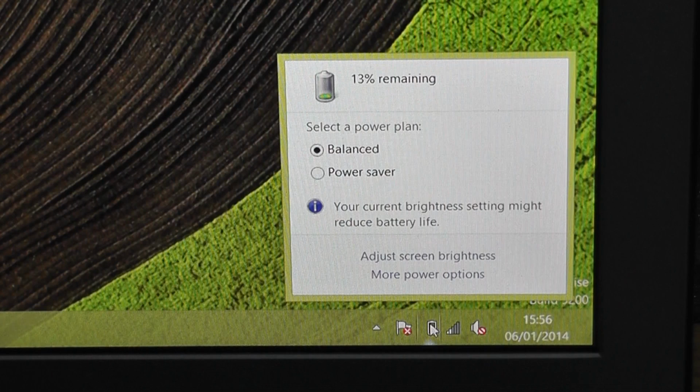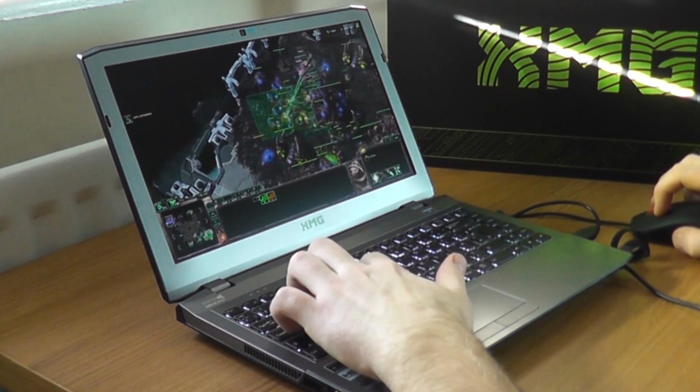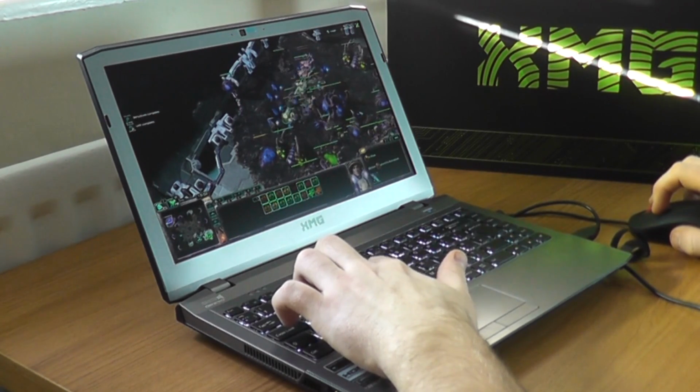And I guess the final thing I really want to talk about is the actual battery life. Now, you can see the battery has 13% remaining. This was after a full test session, so I've been using the laptop for around about 3 hours, and it used quite a lot of the battery, as you can see. But you know, I honestly think 3 hours, maybe 3.5 hours of battery life under full load running games at the quality level this laptop can do is actually pretty good.